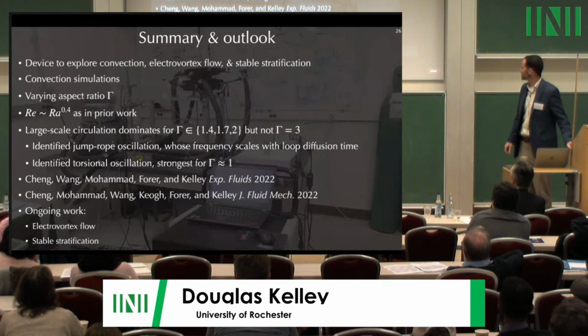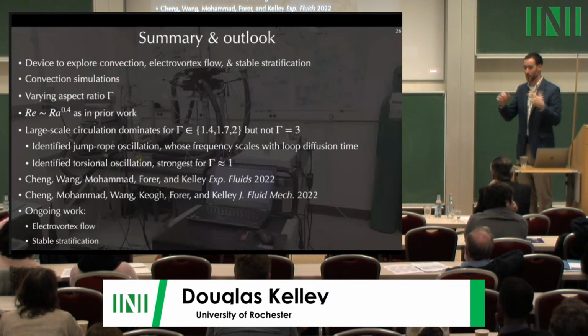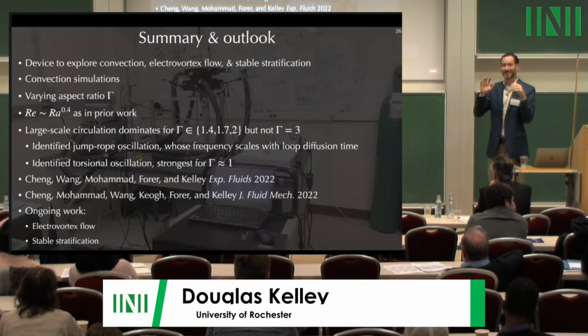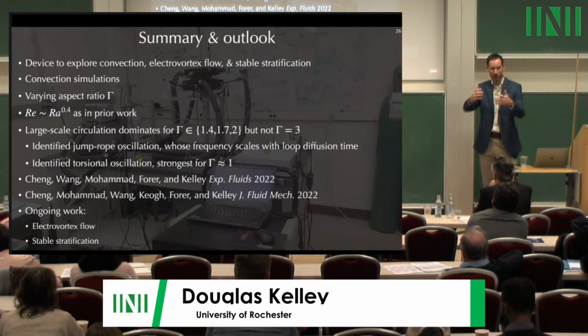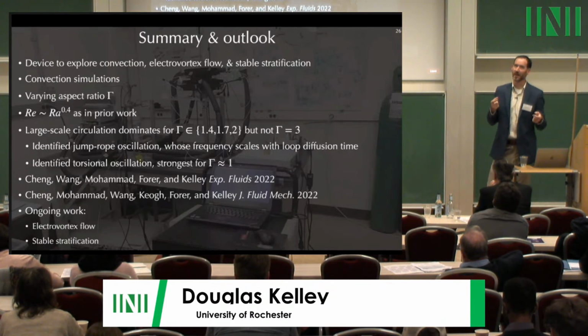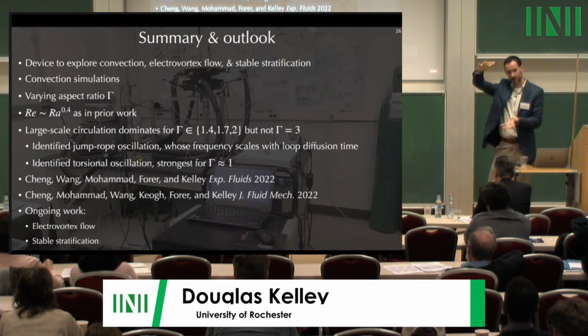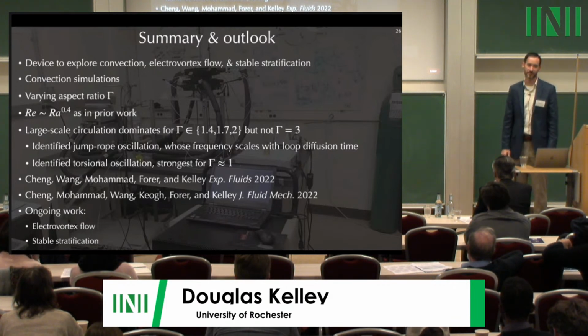Okay, so that's most of what I wanted to tell you. We've done some experiments. We have seen that jump rope vortices and torsional modes appear on the large-scale circulation in liquid metal batteries, or at least in devices meant to model liquid metal batteries. I've been talking a lot about shape and aspect ratio. The dependence on aspect ratio is pretty weak until it's not, is kind of what we found. Remember, the Reynolds number scaling was pretty flat. And the jump rope vortex was present for all of our aspect ratios except 3, when we made the device quite short and wide. And then basically you destroy the single large-scale circulation. And that changes everything.